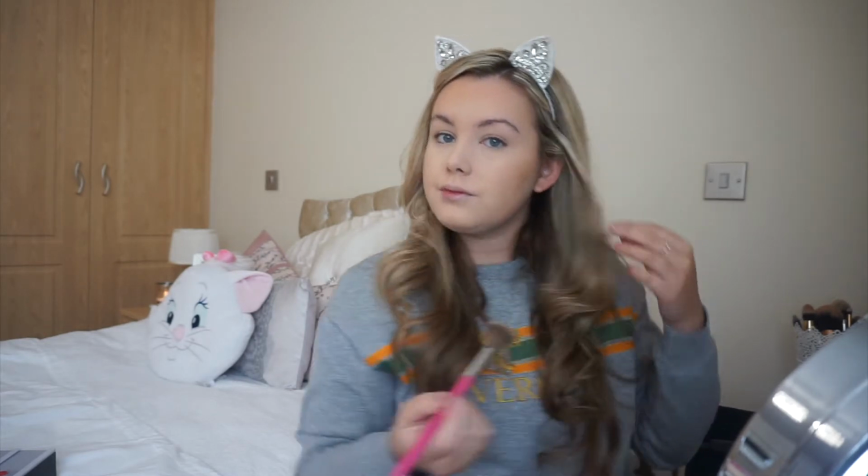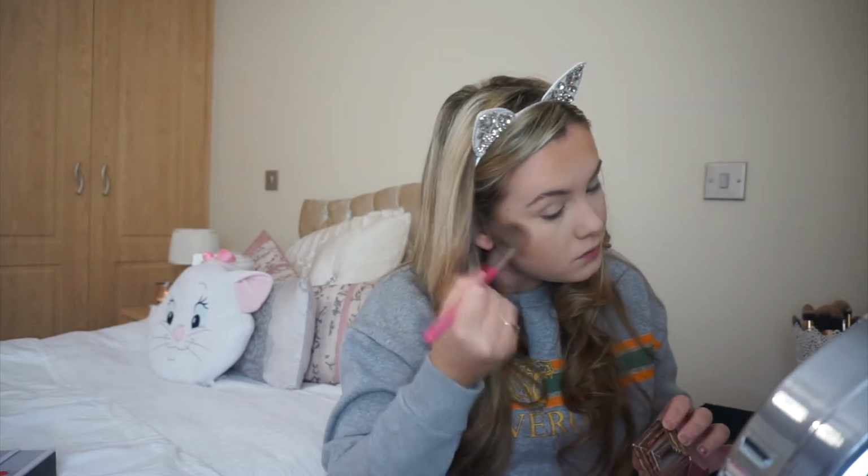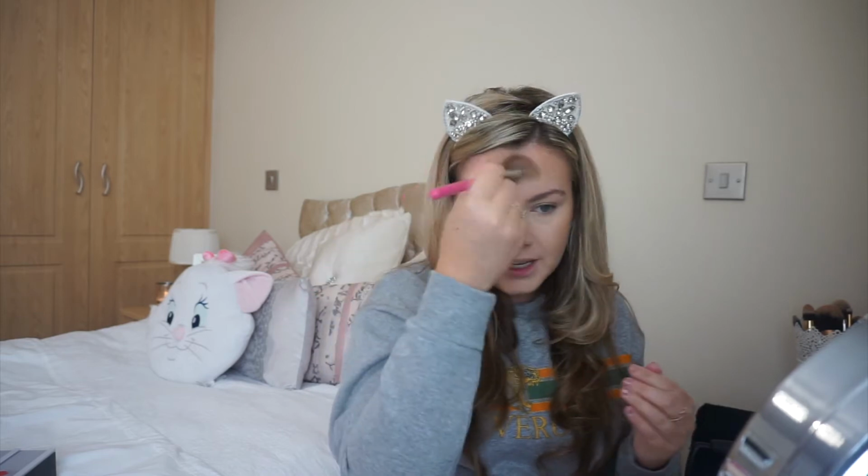I don't know why I ever stopped using Hoola. It's actually a really nice shade. Just do a little bit on my nose. I never used contour on my nose, but I feel like because I've used quite a light concealer, your nose gets lost a little bit, especially in pictures and obviously on camera. Just down my neck a little bit.